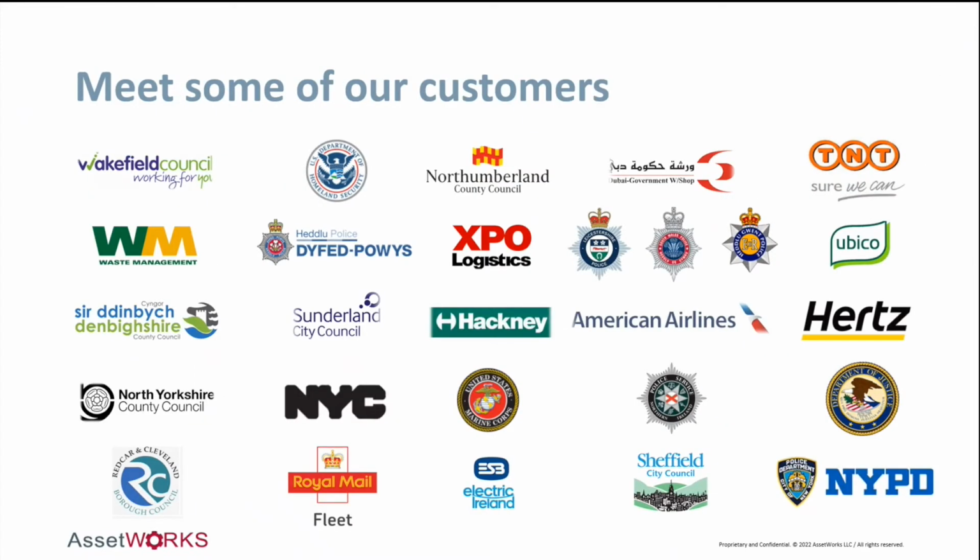If you look at our customer base, over half of our customers are in the public sector, from the council level all the way up to the federal. Additionally, we have a large number of private carriers, a lot of last haul delivery fleets, as well as a large segment of utility fleets, including the Electric Service Board in Ireland and a longtime UK customer, the Royal Mail.